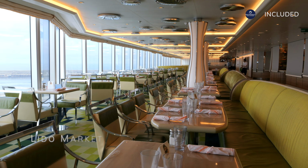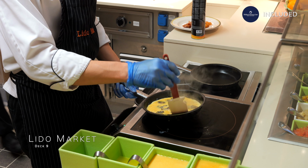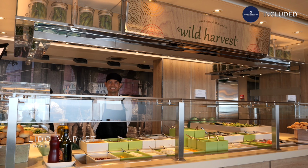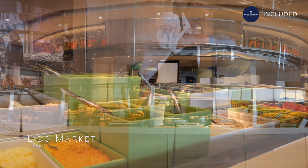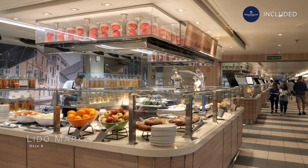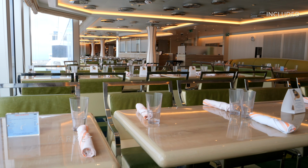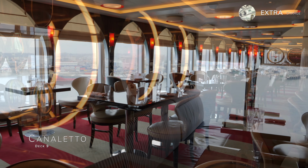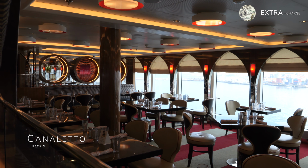Taking up almost a third of the deck space on Deck 9 is the Lido Market, which is the included buffet style restaurant aboard Nieuw Statendam. As buffets go on a cruise ship, we were very impressed with the Lido Market aboard this ship, excelling on not just variety, but flavours and presentation. This dining venue is open for breakfast, lunch, afternoon tea, dinner and late night snacks. The idea of going hungry on this ship is impossible. Within the Lido Market you'll find Canaletto, which is another specialty dining venue on board, serving beautifully prepared Italian dishes each evening.